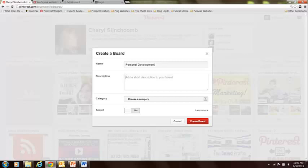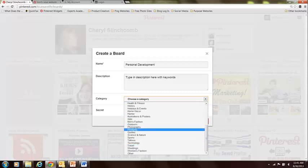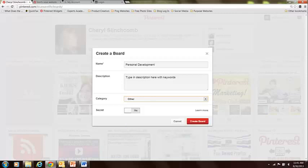And then you're going to type in your description, with keywords. Then you're going to click on and choose a category. So some of the things, obviously, like I said, if you can't find something that's really specific and ties in, like they have one for products, I'm just going to choose other for now.